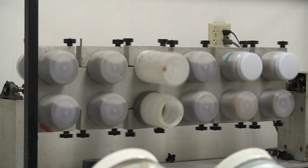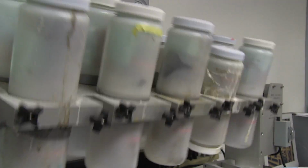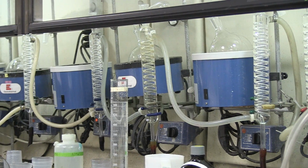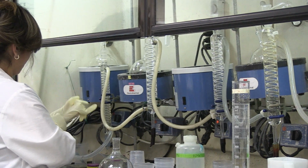These tumbling jars are for toxicity leaching studies such as TCLP and STLC. While automation is prevalent throughout the lab, traditional wet chemistry still has its place.